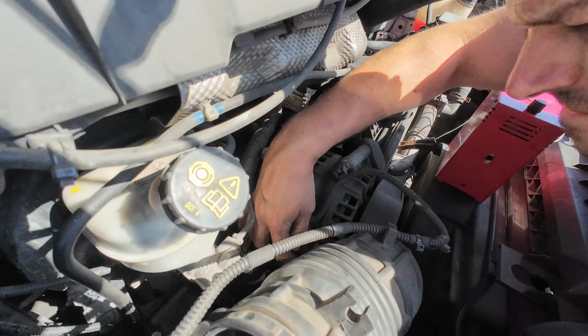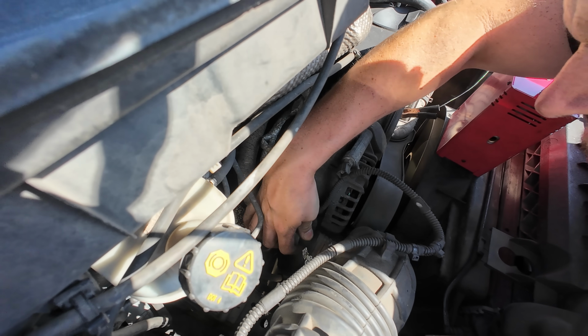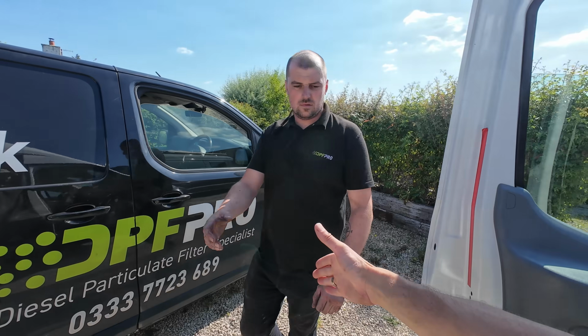Tom's given me 3 months warranty on the work that he's carried out, providing that I get that pipe changed, just to rule that out as the problem that could be causing the DPF fault. Then we thanked Tom and we said goodbye. Right, we have a working van. The fault code has been removed.